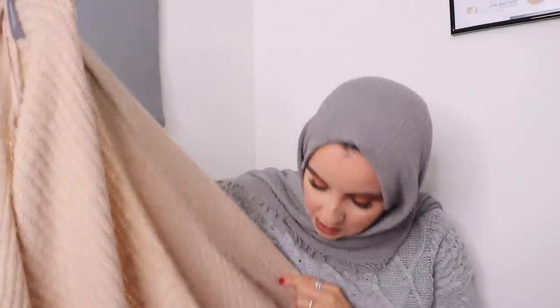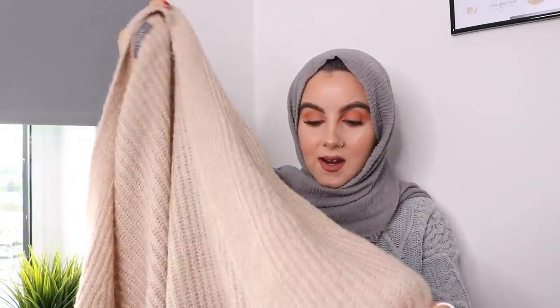And again, I got this in a size 10. No, actually, was it a size 10 or a size small? Oh yeah, it's a size small, so I got this in a size small. And I just love that oversized cardigan look. I think it's so cute and so perfect for autumn right now.